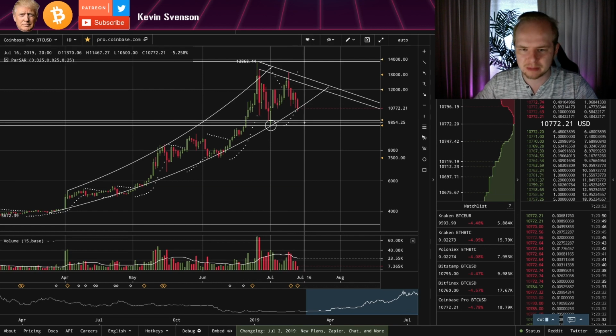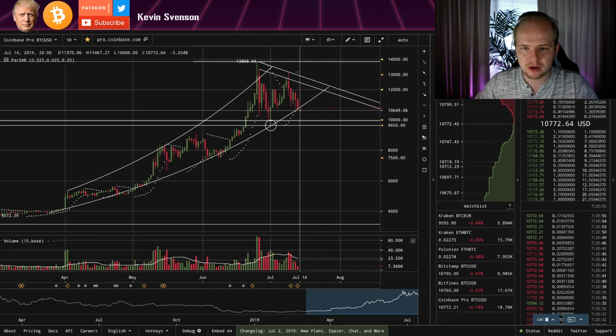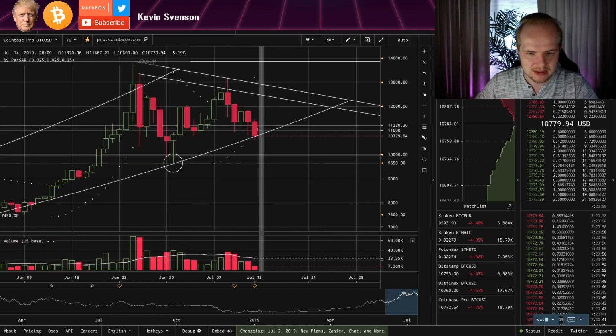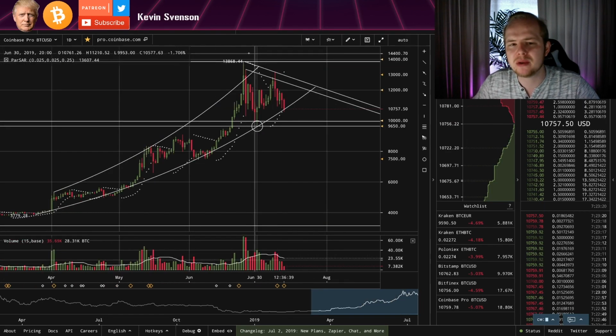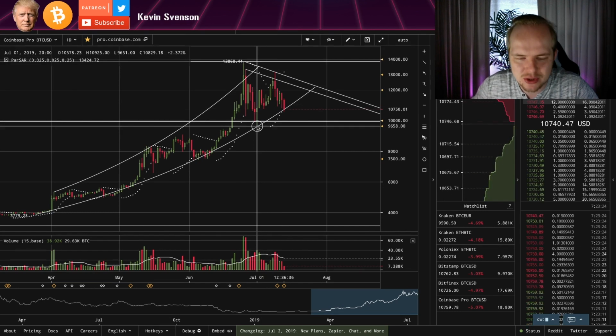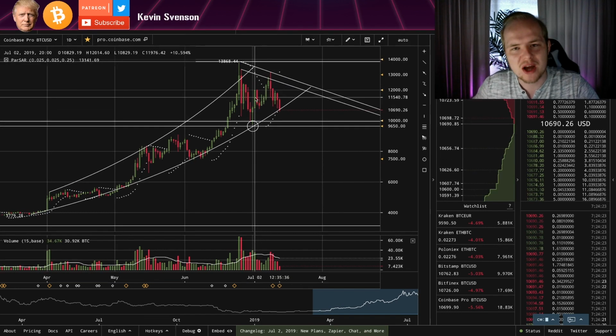So in the last stream, we were talking about $10,700 being that last line of defense for the bulls before breaking below the parabolic structure. Currently, we got a bounce off of 10,600 here on Coinbase. So what should we expect now from Bitcoin, now that we've confirmed two lower highs and a major support test off the $9,600 level?